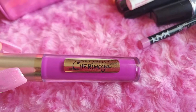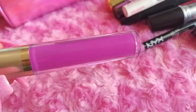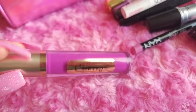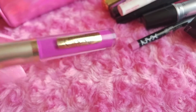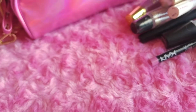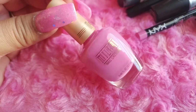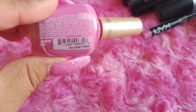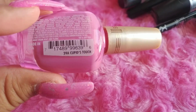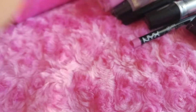I have a Cherimoya lip gloss. And it's like a lavender pink color. And I got this at TJ Maxx. I threw away the packaging, so I don't know the name. I have a Milani nail polish. And it's a lavender pink color as well. As you can tell, I like lavender too, even though pink is my favorite color. This is a Cupid's Touch, and I got this at Dollar Tree.